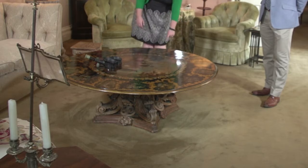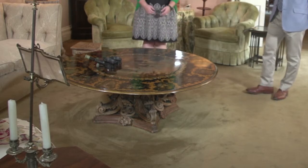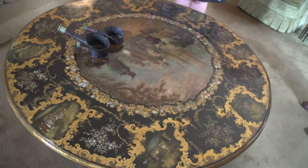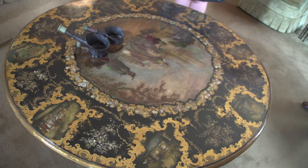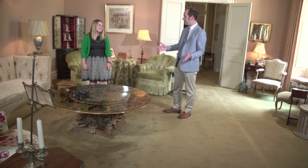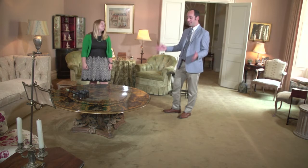The base of the table is actually an inverted column capital taken from a home here in New Orleans. So 19th century architecture with 19th century antiques combined together to create a 20th century piece, a coffee table. Which is a perfect example of the challenges that face our tour guides when they're preparing to give guided tours. There's a lot to talk about.